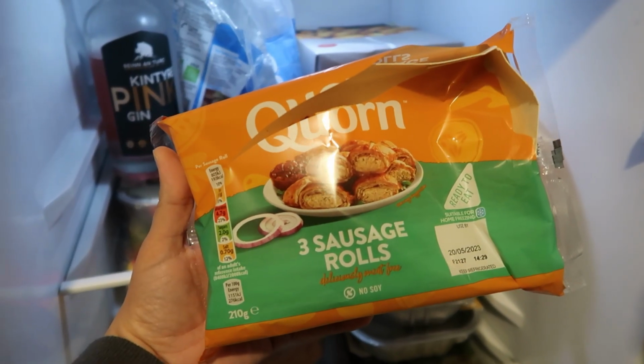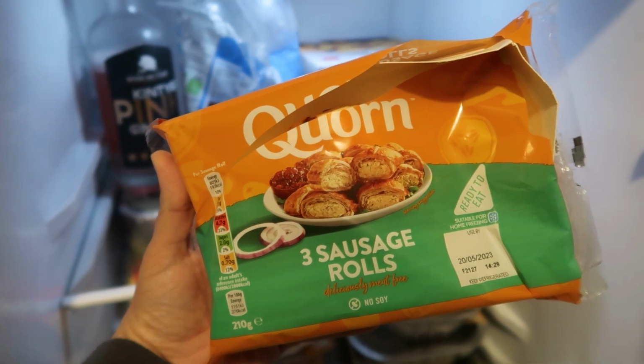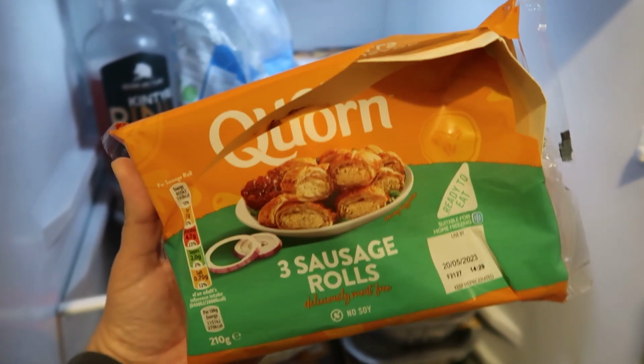So far, the corn sausage rolls are the only other thing we've cracked open. We tried these earlier when we first got home. And I would equate them basically to like the Greg's vegan sausage roll. But I am curious how the rest of the food will be.